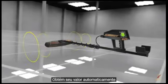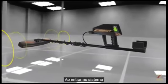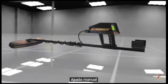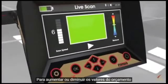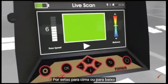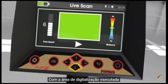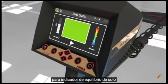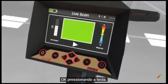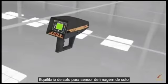Balance indicator. This indicator takes its value automatically after doing the initial ground balance upon accessing the system. Manual adjustment can be done by moving the cursor and increase or decrease the balance value with the up and down keys to get an accurate balance with the scan area ground. An automatic value can be obtained for the ground balance indicator by pressing the OK key.